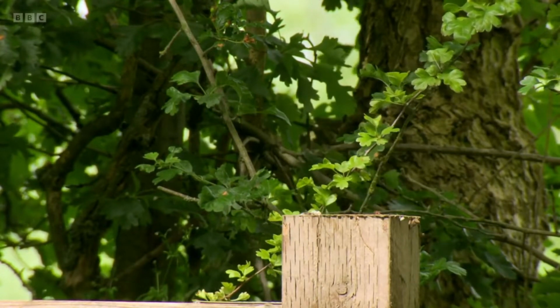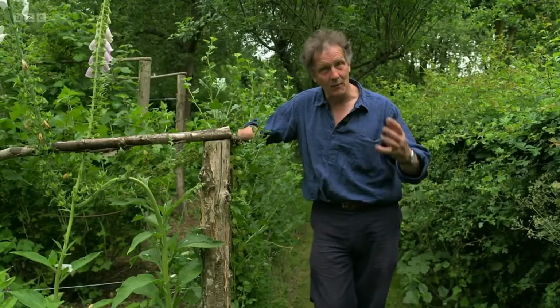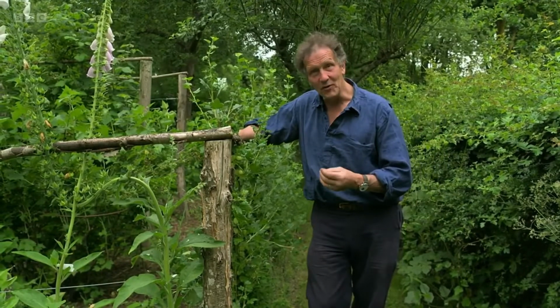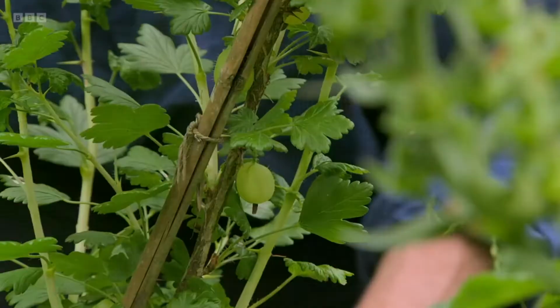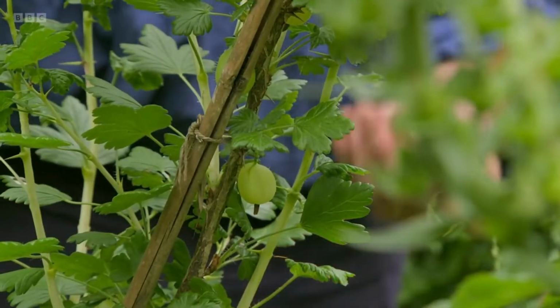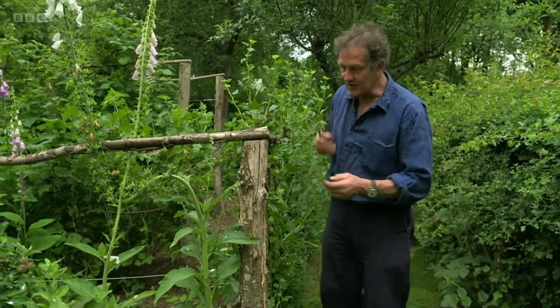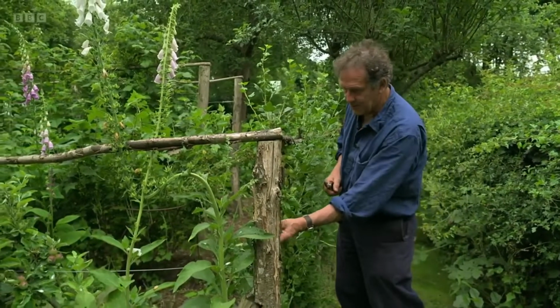Now, obviously you can net them if that's feasible, and that will help. But it's quite tricky to net this area here. So what I've been doing is keeping an eye on them. And if your gooseberries are like mine, plants are really healthy and they look ready to harvest, then do it. Do it now.